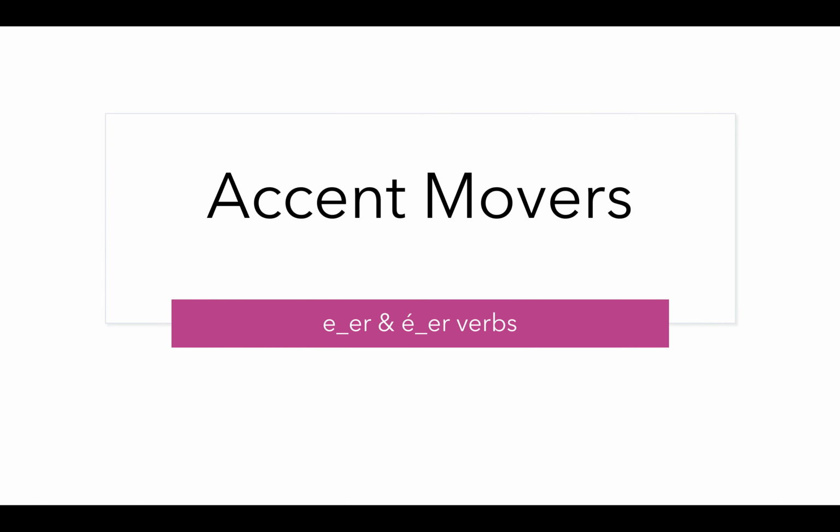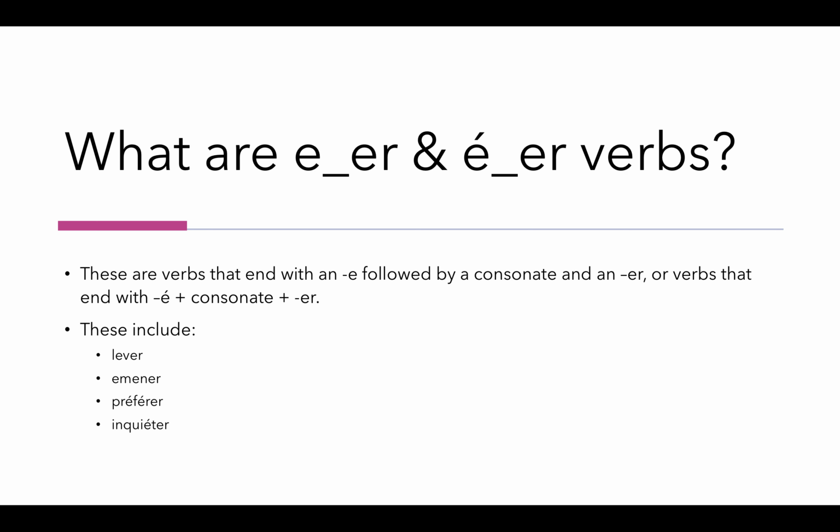Okay, let's talk about accent movers. This is what I call them anyway. You have the E, consonant, ER, or the accent on the E, and then a consonant ER. And so what are these? Well, these include lever, emmener, préférer, inquiéter. Again, these are looking at the endings of the verb. So if you have E and then, let's look at lever, E-V-E-R, emmener, E-N-E-R. You see you have the E, the consonant, and the ER. Préférer, you have the ER, that's the consonant that's there. So E, consonant, which is an R, ER. And inquiéter has a T instead of an R.